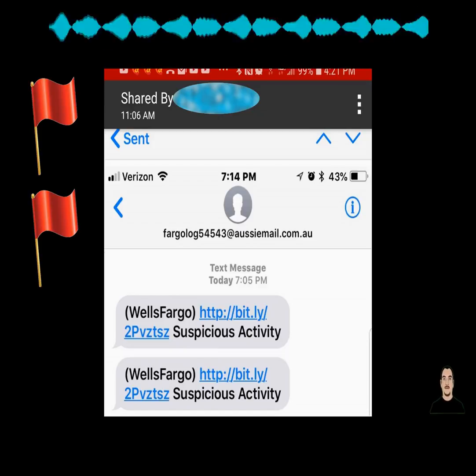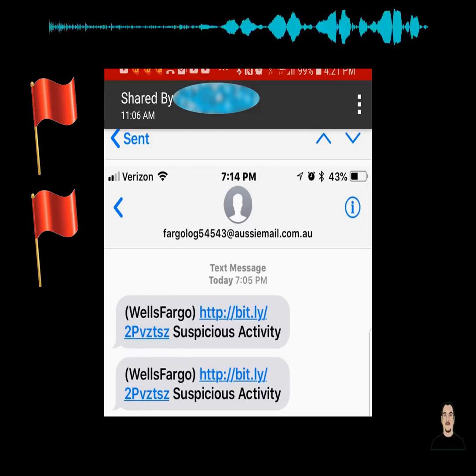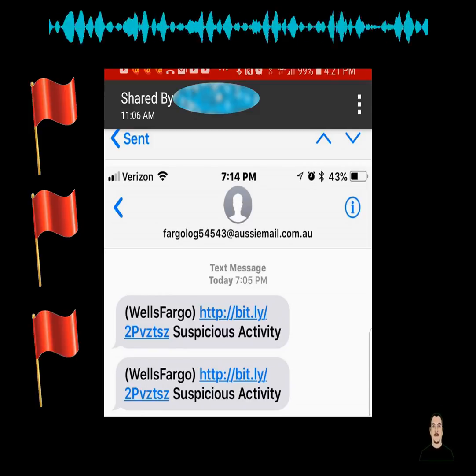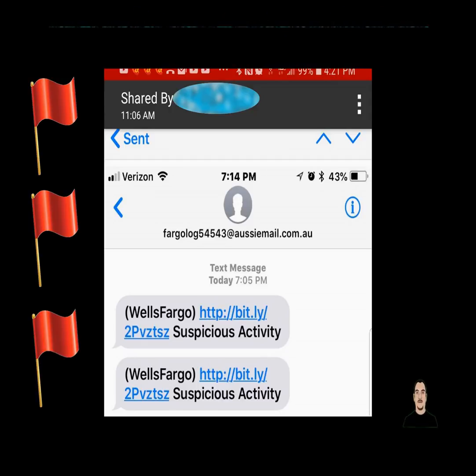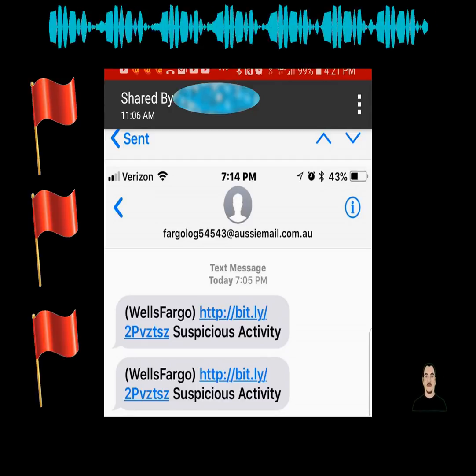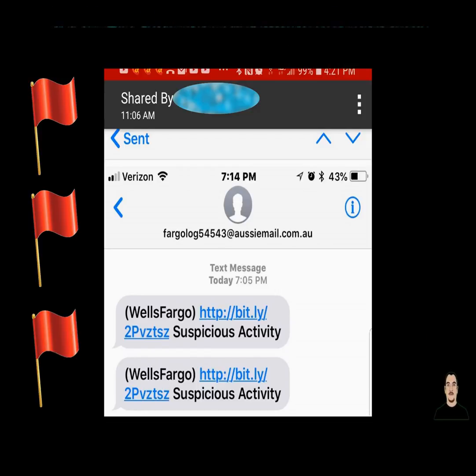Then the message continues with suspicious activity. Again, some sense of urgency, which gives me another red flag. Never mind that it's not even a proper sentence. By now, that website has been flagged as deceptive.